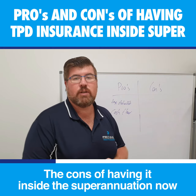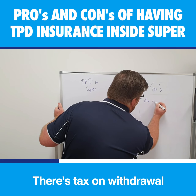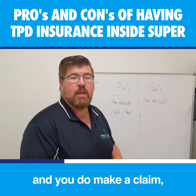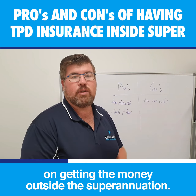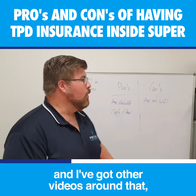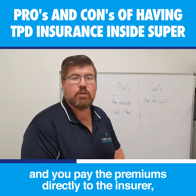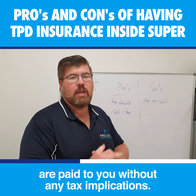The cons of having it inside superannuation though are around at claim time. There is tax on withdrawal if you meet a claim. If you've got your TPD policy inside superannuation and you do make a claim, that TPD proceeds are paid to your superannuation, and there is tax payable on getting the money outside of superannuation. There's different things you can do to minimise it and potentially get away with not paying any tax at all, and I've got other videos around that, but there is potential tax issues around claim time if it's owned by superannuation. If you've got a TPD policy just owned by you and you pay the premiums directly to the insurer, then if you meet a claim, the TPD proceeds, generally speaking, are paid to you without any tax implications.